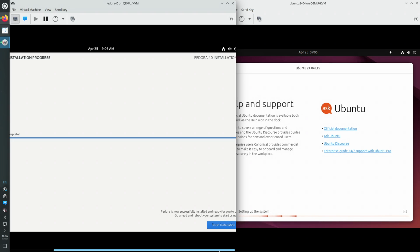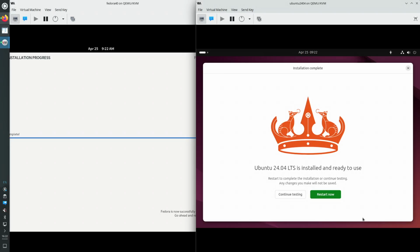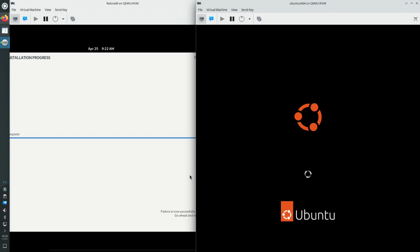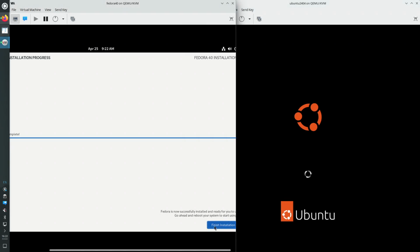We're waiting a bit for Ubuntu to finish installing, and then we're going to restart both virtual machines at the same time. So now also Ubuntu 24.04 has finished installing. Both of the installers, Fedora 40 and Ubuntu 24.04, have finished. Let's restart both virtual machines. So restart now and finish installation.